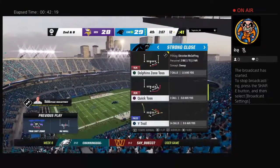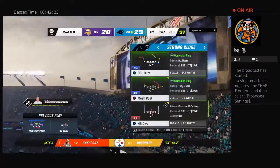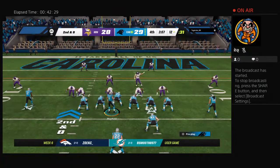Yeah, you're exactly right, but the problem for them is still within a possession, so they can't just sit on it running the ball. They'll have to find a way to throw it effectively as well. 8 yards to go on 2nd down.